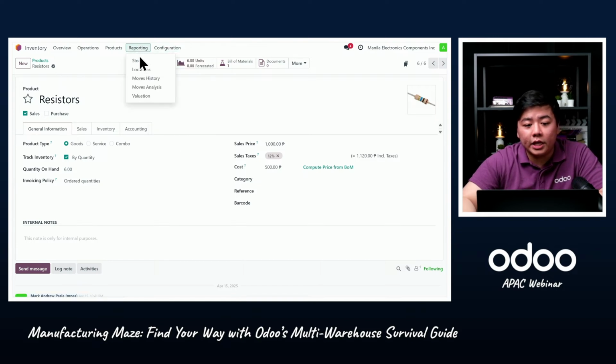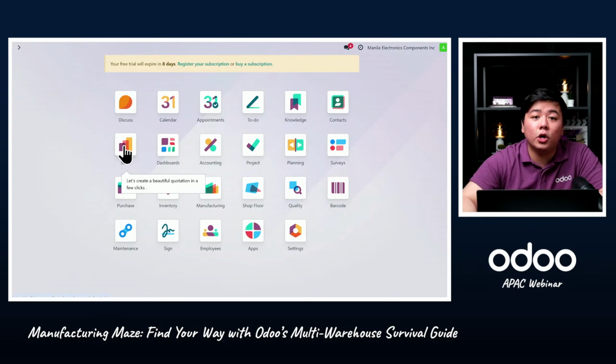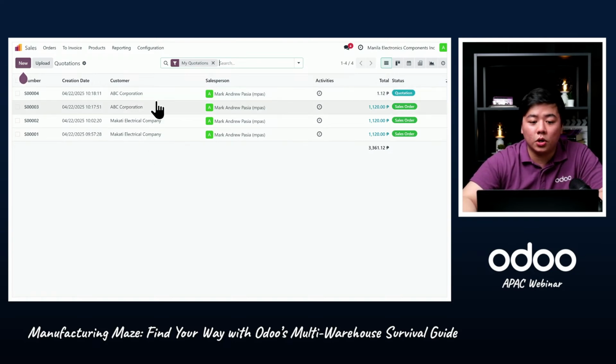Okay, but before that, let's head back over to our sales module. So for example, I want to start selling this finished product to one of my clients in the Philippines. Okay, so this is the sales application. So now I'm managing my different types of quotations, the customers, and also how much the total amount is. So let's create a new one here, for example.